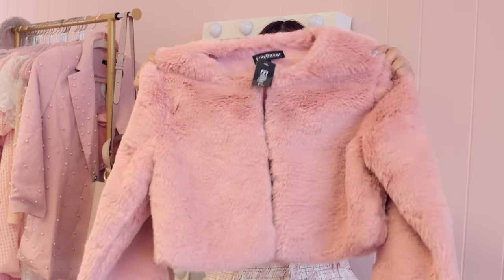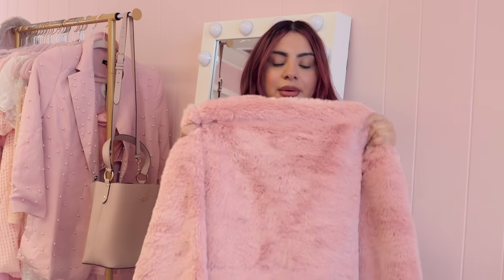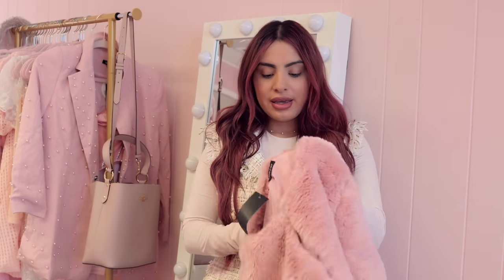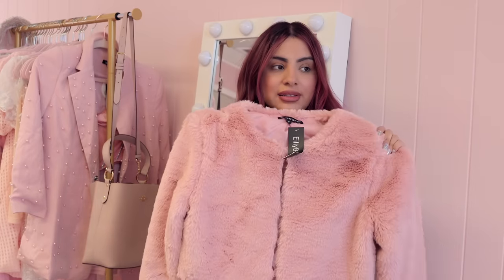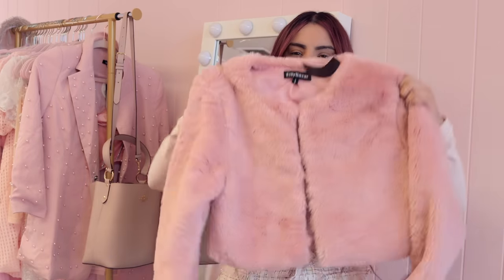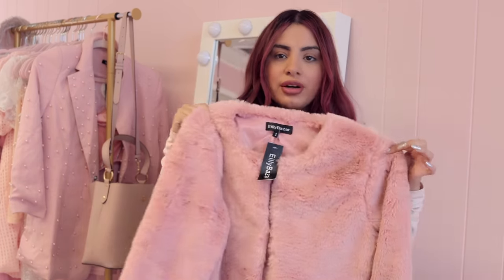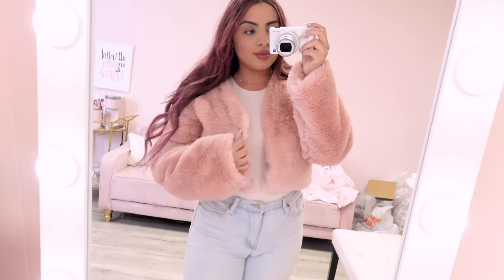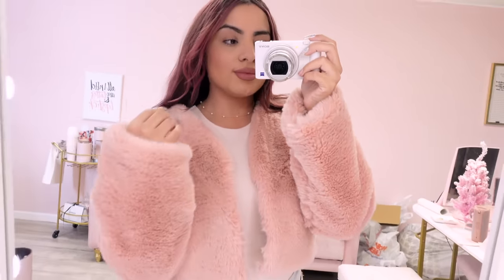I just love coats like this, and it's been a minute since I've ordered fur coats like this. I'm very excited because most of mine I got rid of or they're really old, or they just are not this cute, you know what I mean? These are so cute. This is definitely more of a dusty rose, so it's not super bright pink or anything. This is a more wearable pink. I got this in a size small, and it is very soft.